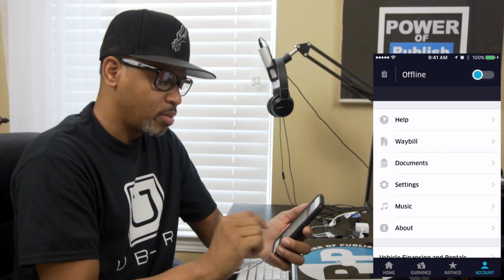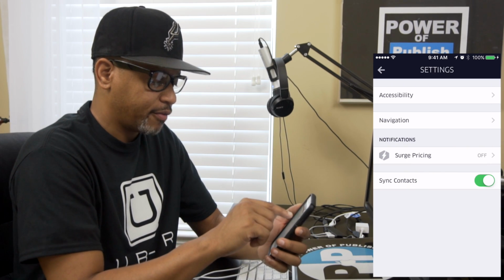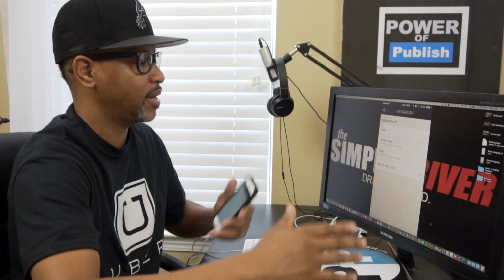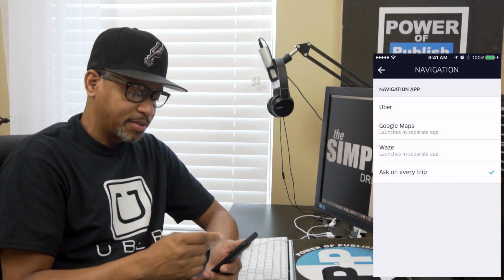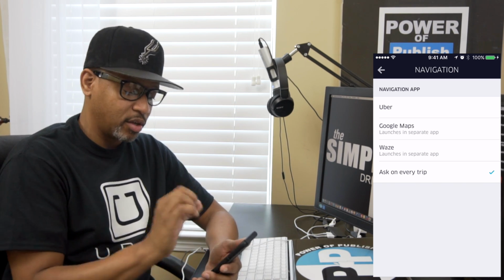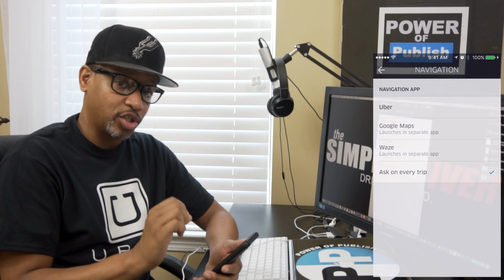So open up your Uber app, go to your account, then click settings. Okay, and from settings, click navigation. Now, obviously, I'm using an iPhone. Let me turn this way so you can see it a little bit. As I'm talking, you'll be able to see the screen, and then I'll cut in so you can really see the HD screen. There are 4 options here, okay? The first option is to operate Uber navigation exclusively, Google Maps or Waze, right? And then there's an option here that says ask every trip. Now this is key and important.